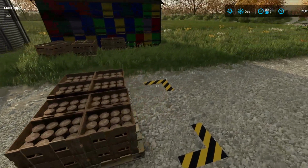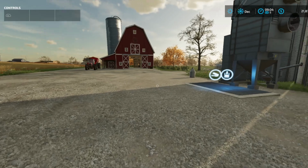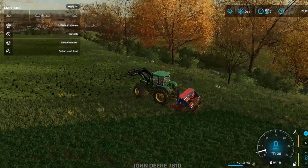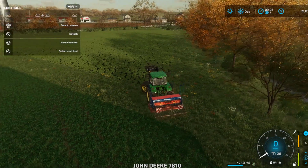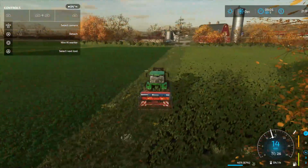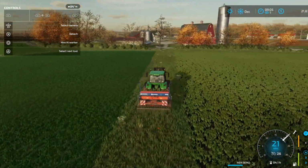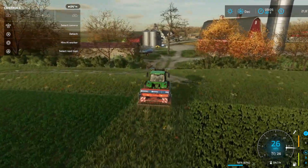I need that moved. Where's John Deere? Oh, it's still just sitting out here in the middle of the field. Go. Patience. It's one of my virtues. Like, come on, I pushed a button. You should be moving.